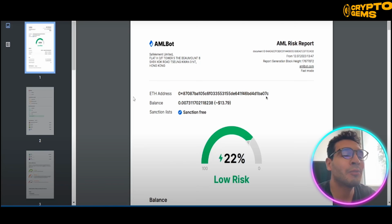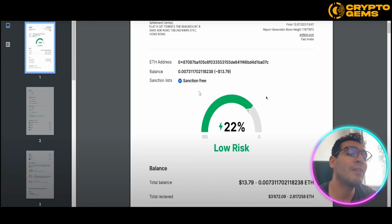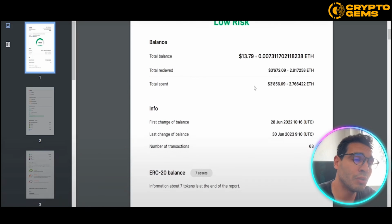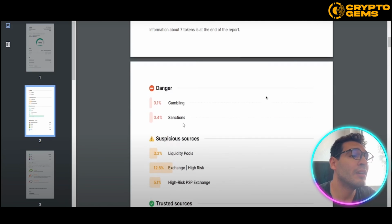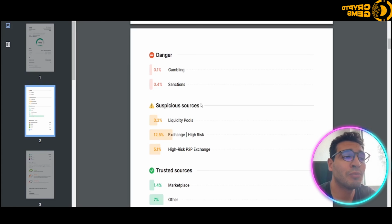But of course, you can download a full PDF report for this wallet, and you can go through all the things that might concern you before you start a transaction. And as you can see here, it's currently 22% low risk, meaning that it's a green light for you to start dealing with such a wallet. And here is the total balance, which is irrelevant information, the ERC20 balance, and the danger here: 0.1% gambling, 0.4% sanctions.